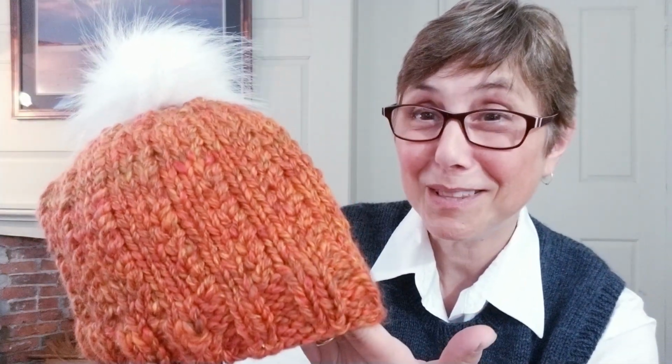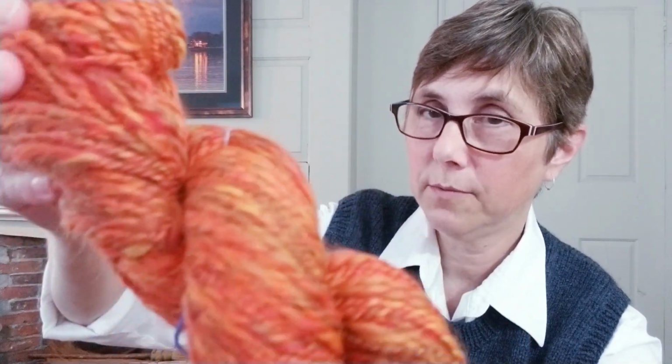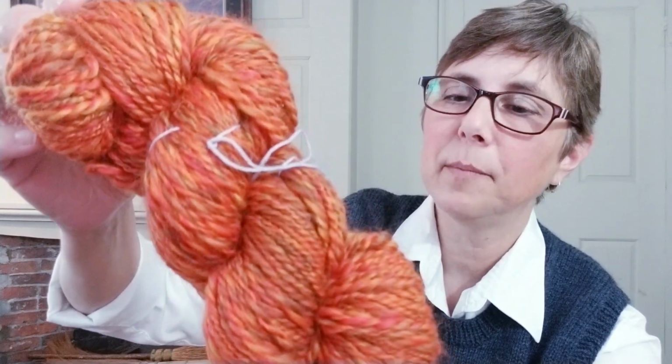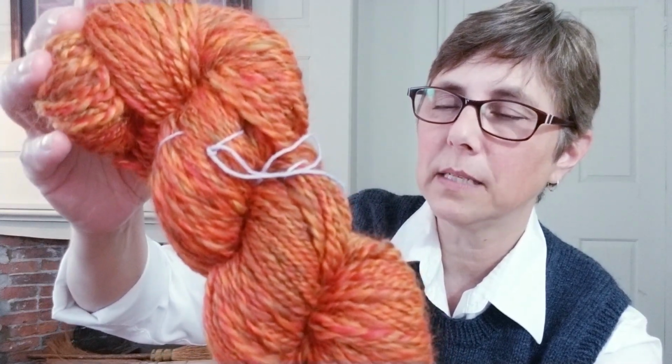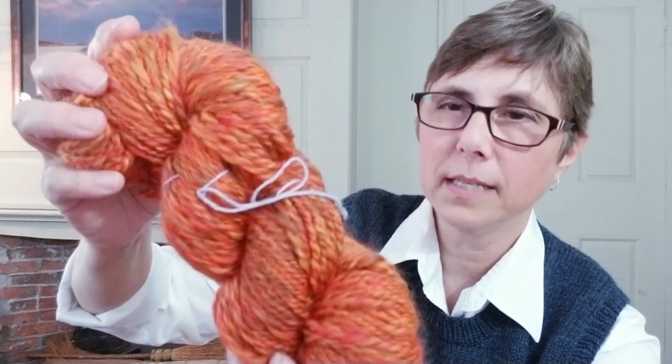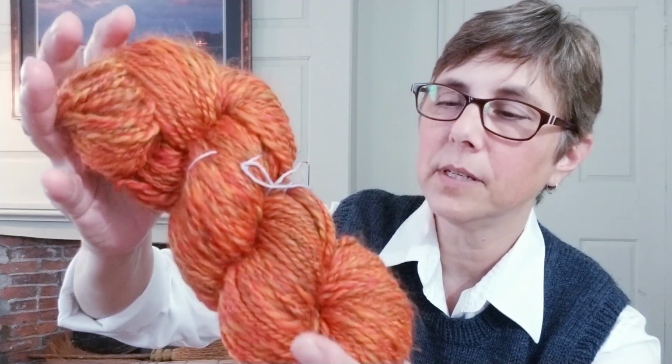But then I just added a little pom-pom at the top, and this is going to be great for the winter. This is the hand spun that I used for it, this really beautiful orange color. It's fantastic. What I think I probably will do is make a pair of really simple mitts to go with this hat. I haven't started that yet, but that's what I think I will do.